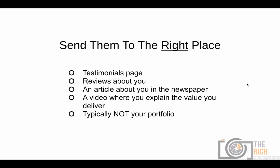So don't send them to your portfolio. I know it's what everyone else is doing, but doing it this way, sending them to something like a testimonials page or a video page, is going to get you a lot better results. Of course, you still want to send them to a portfolio page maybe next, but you don't want them to see that first, because they're going to see it, then compare yours to the other photos and choose based on price, and that's the last thing you want to be doing.